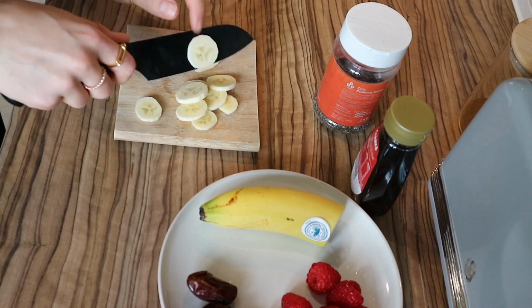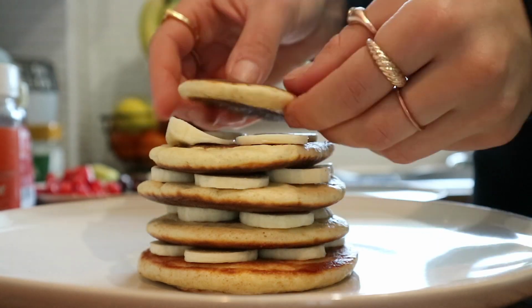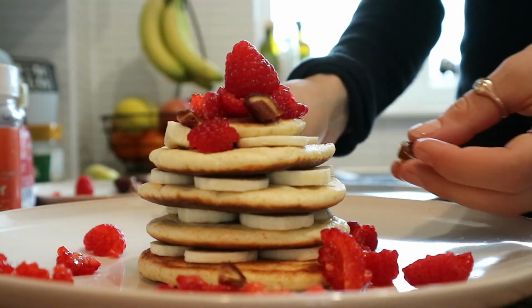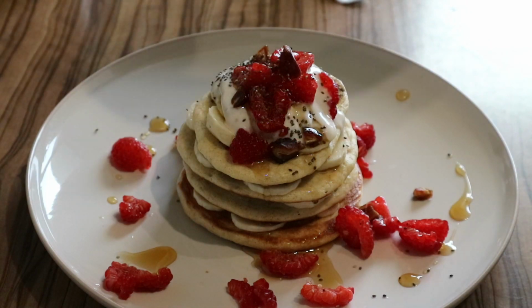Pancakes are just made, they look so fluffy and I'm really excited to eat them. But right now I'm just going to chop up some toppings, and I think I'm going to go for raspberries, banana, and maybe a few dates as well. So that's my breakfast and I'm super excited to try it.